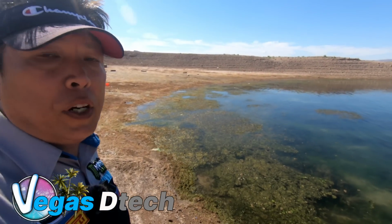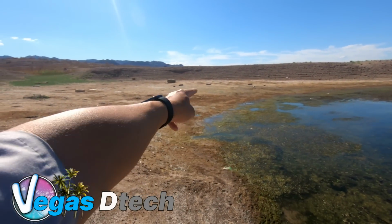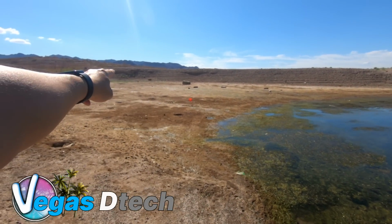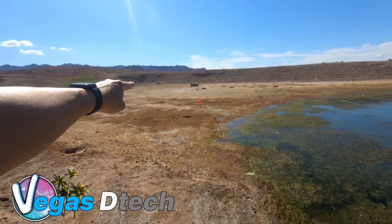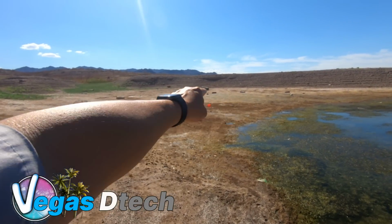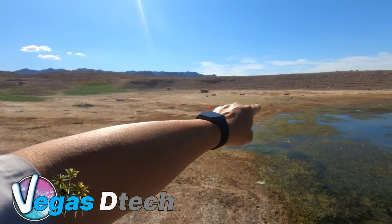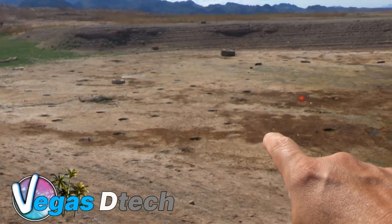So we're gonna keep our eyes from here. I would say right here, if you just take a look at the brown from where the water is right now all the way to where the brown is over there, that is the loss that we have in the time that we've been out here last. That's it right there. That's a good 30, 40 feet of loss right there in distance.